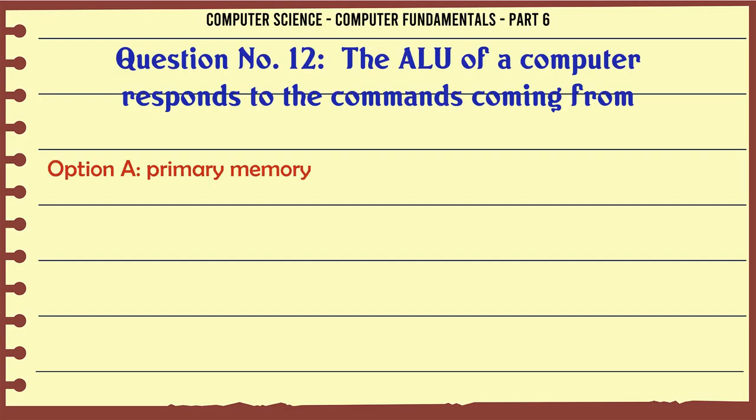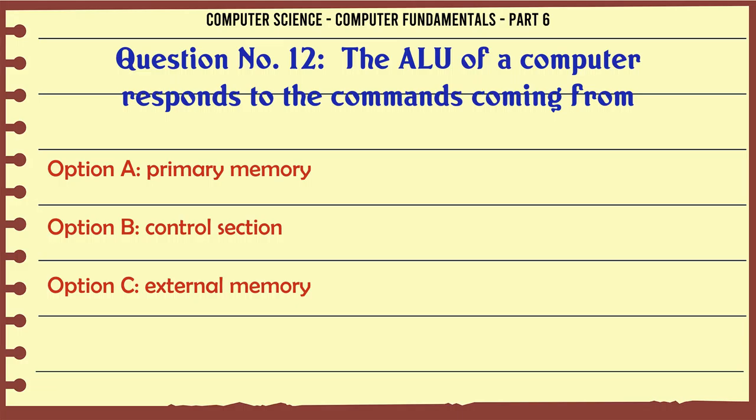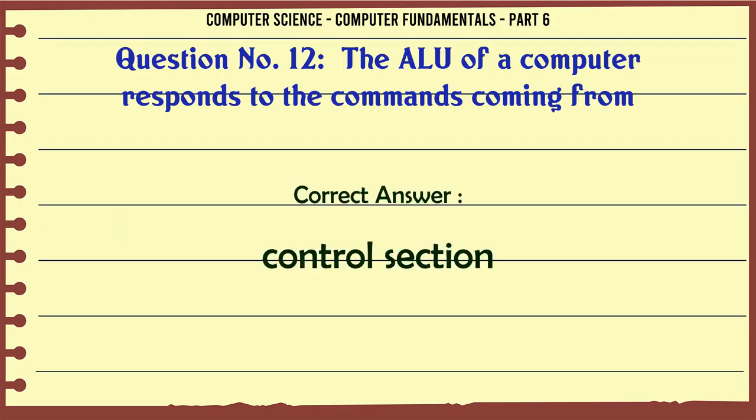The ALU of a computer responds to the commands coming from A. Primary memory, B. Control section, C. External memory, D. Cache memory. The correct answer is control section.